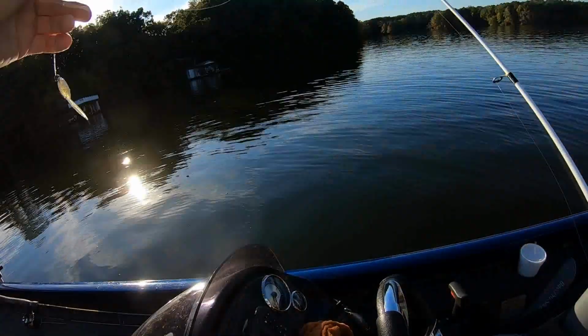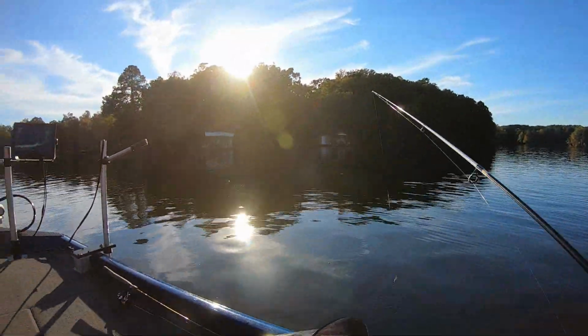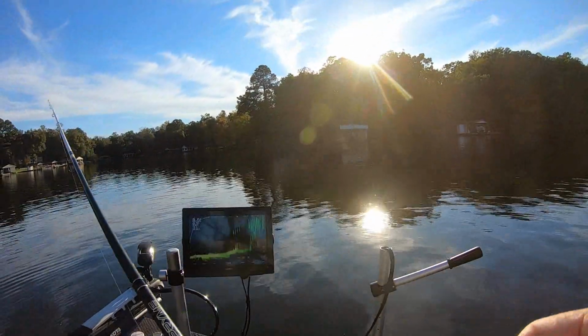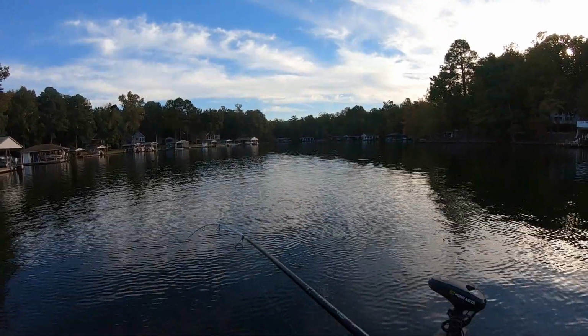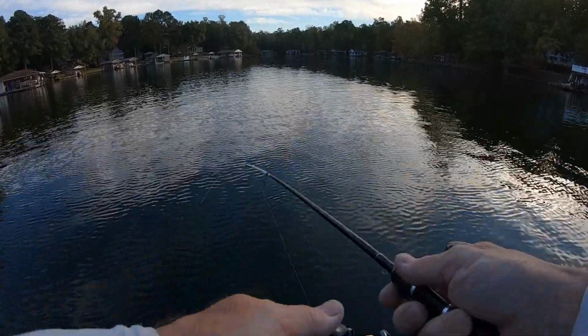All right, and the tail will get pulled off once in a while. I had lost one today under a dock. Fish hit me and I came in and the tail was gone. If he grabs the tail and bites down and you set the hook, yeah, it's gonna come off. But once in a while that happens. Bam. Wow. Good gosh. Oh, come on, big boy. They're chasing shad, guys.